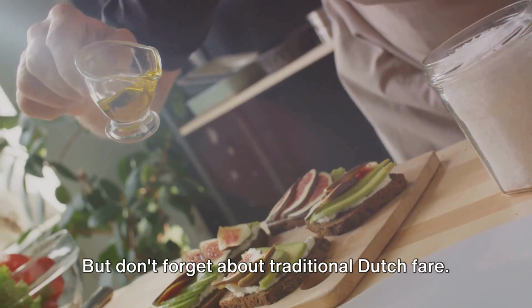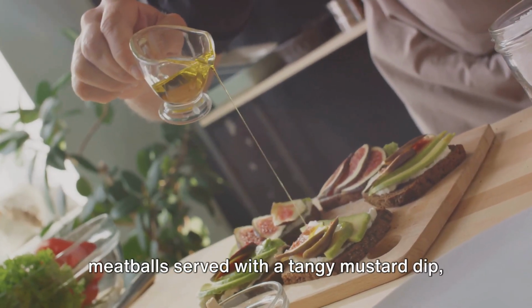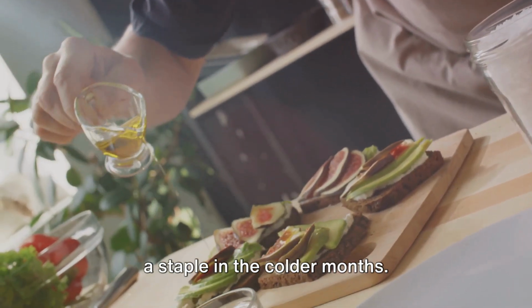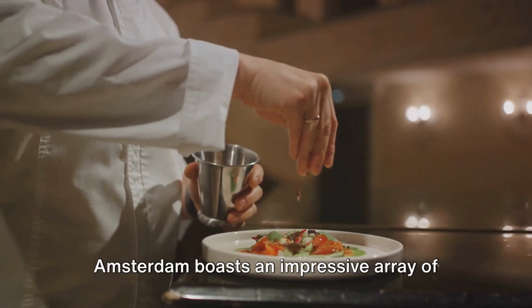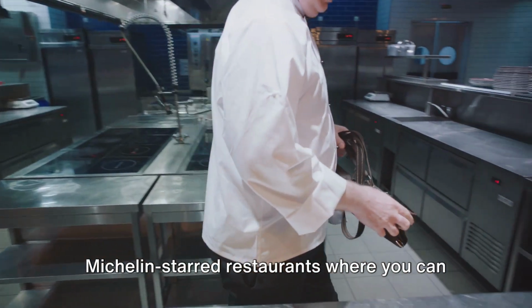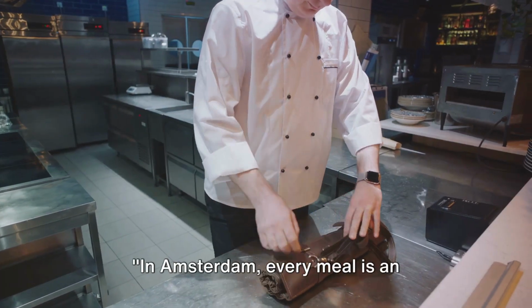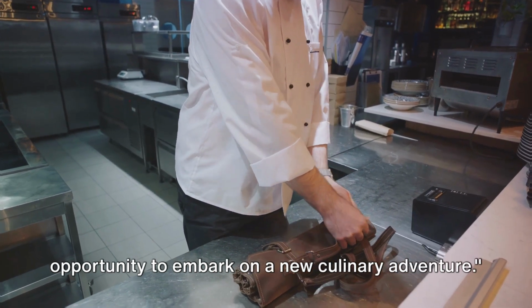But don't forget about traditional Dutch fare. Try a plate of bitterballen, deep-fried meatballs served with a tangy mustard dip, or a hearty pea soup that's a staple in the colder months. Looking for a fine dining experience? Amsterdam boasts an impressive array of Michelin-starred restaurants where you can sample innovative dishes prepared by world-class chefs. In Amsterdam, every meal is an opportunity to embark on a new culinary adventure.